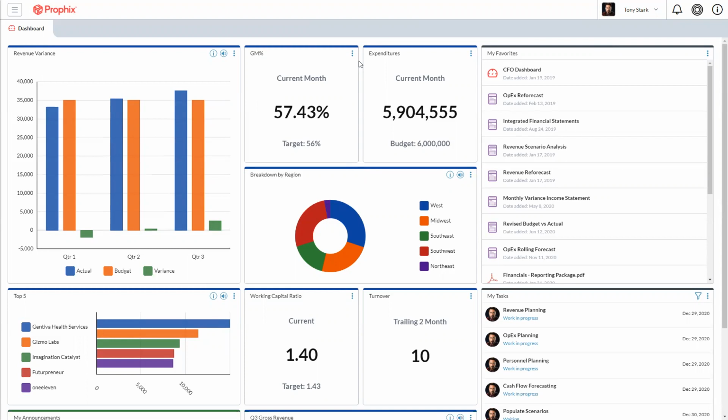But even if you assign this exact same dashboard to multiple users, let's take this breakdown by region tile into consideration over here. So this is a breakdown of our revenues by region. And let's say you have multiple territory managers, one for the West, one for the Midwest, one for the Southeast, etc. With security blanketing the entire system, each user is going to see a different version of this dashboard.